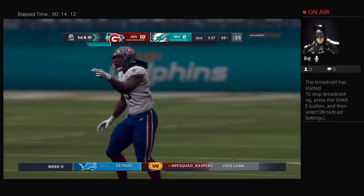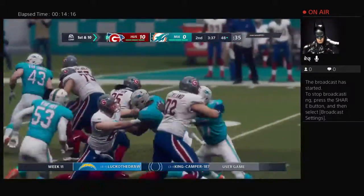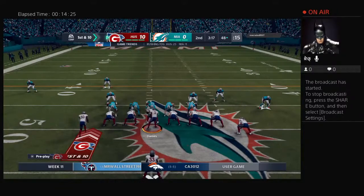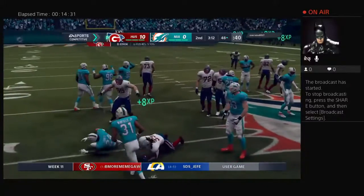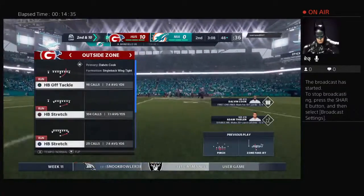A gain of 11 to kick off the drive, and it's a quick first down. 11 on the play. First down, Houston. Back to the ground, this time Cook. And he'll do a nice job here just to fight his way back to the line of scrimmage. No gain on the play.